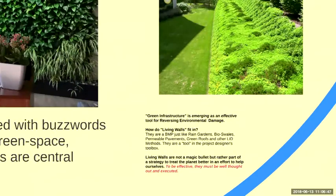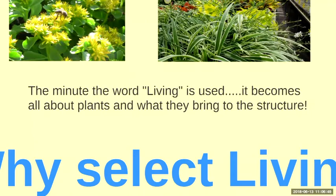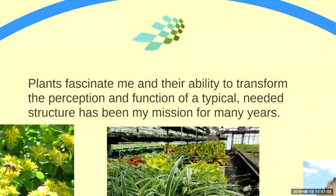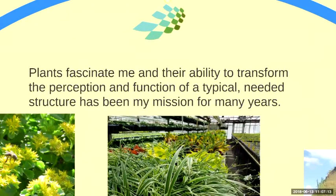So, you know, the minute the word living is used, it becomes all about plants. I mean, that's the big differentiator there from a non-living wall of any kind to living, is you've got plants growing on it that modifies the structure. And plants have always fascinated me, and their ability to transform the perception and function of a typical needed structure. And that's been my mission to educate in this niche for many years.